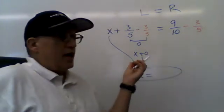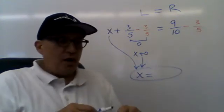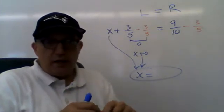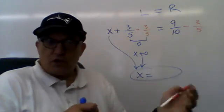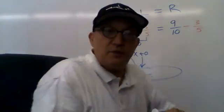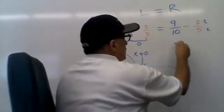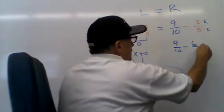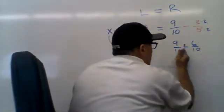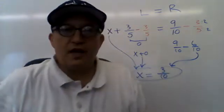Now, when I first taught you to add and subtract fractions, I taught you that you can get the common denominator by multiplying the two denominators. You could use a common denominator of 50 here, but there's a much quicker way, and that is to simply use tenths as the common denominator and convert the 3/5 to 6/10, right? Isn't 3/5 the same as 6/10? Multiply the top and bottom by 2, right? So now we have 9/10 minus 6/10, which is 3/10.